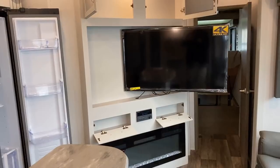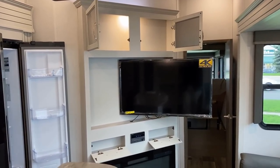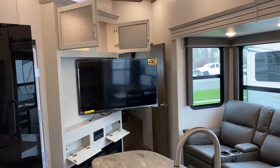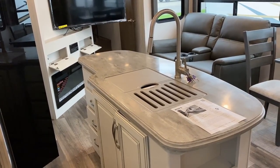Now, remember I said that TV can pivot around? For some reason, if you wanted to watch TV in the pantry, you could. I don't know why you'd ever need to do that, but theoretically you could. It is a double swing out TV though, double swing arm. So if you want to pivot the other way, well, you could certainly do that too.